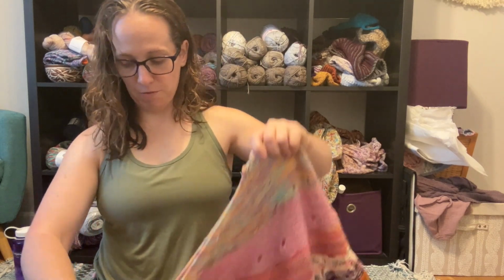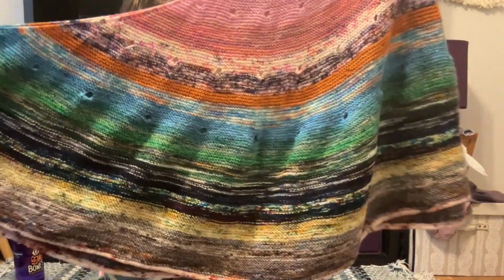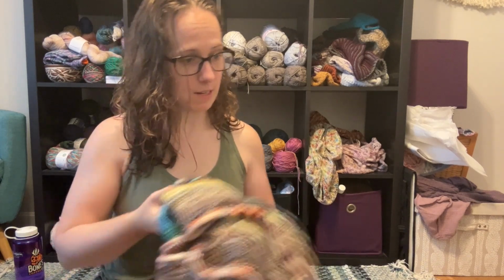I'm gonna keep it folded in half because it's big. This is the Radiate shawl. It unfolds into a giant half circle. This is the Radiate shawl by Stephen West. This was one of my advents from Beth. We're gonna keep it because it's fun.